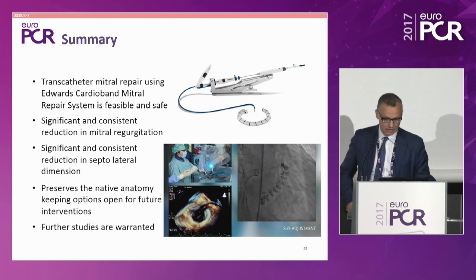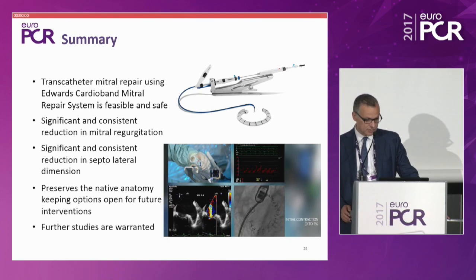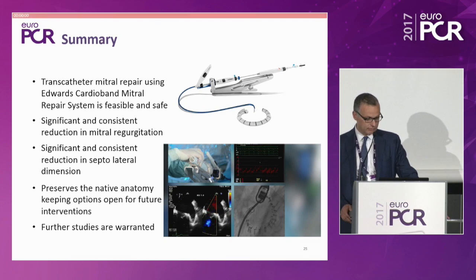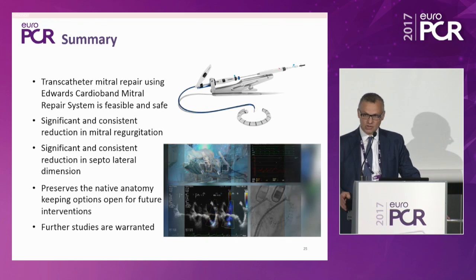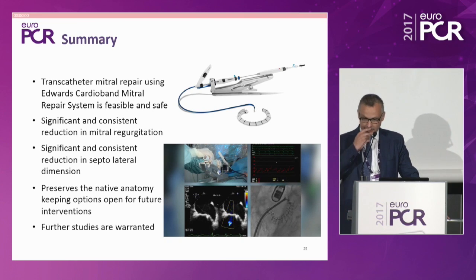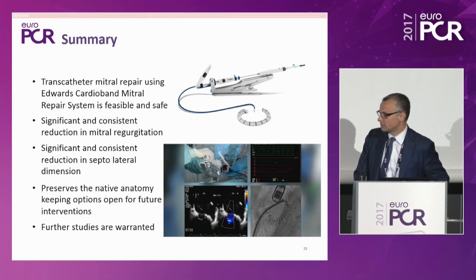So in summary, transcatheter mitral valve repair using the Cardioband Edwards system is feasible and safe. There is a significant and consistent reduction of mitral regurgitation in most patients. There is abolition of mitral regurgitation. This is linked to a significant and consistent reduction in septal-lateral dimension, preserving future options. Obviously, more studies are needed to expand indications, but I think this is one of the most important innovations in the field, and we will benefit from this in the next few years. Thank you.